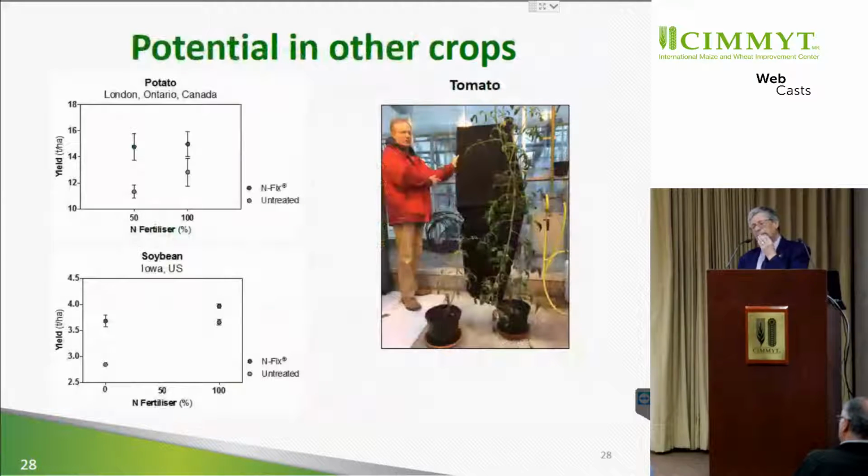And why do I put this up? Well, I just want to give you a sense of, we talked about the range of crops that can be colonized, but what is the potential for yield increases? So we've been asked to look at potato. We did this just recently in Canada. The top two bars there are yield increases with NFIX relative to the controls. These are just testers, if you like, into the field.